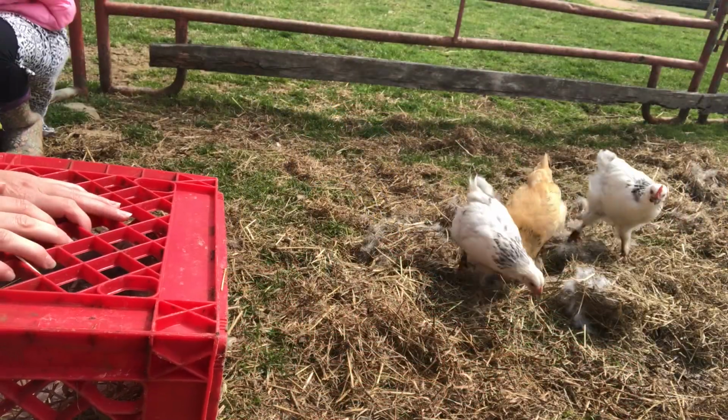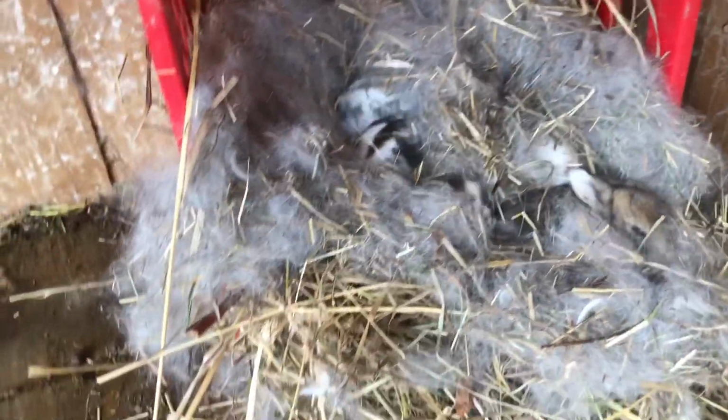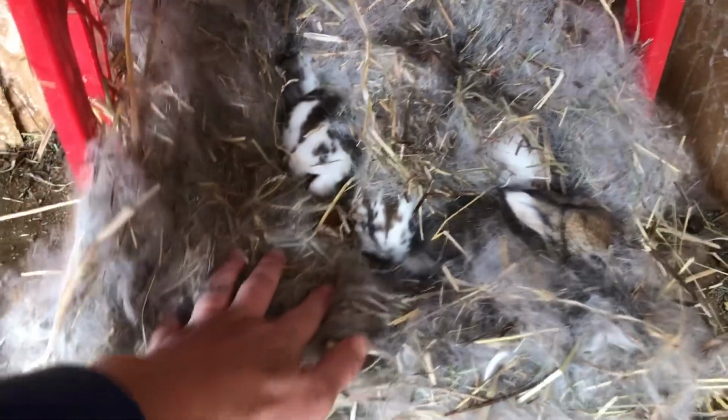The baby chicks are loving the old hay. They're getting situated. I don't know if I'm gonna leave it like this or not. I don't want nobody falling out. But their eyes are open and they're eating their little hay.